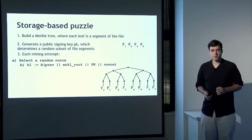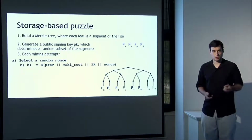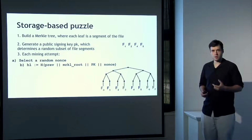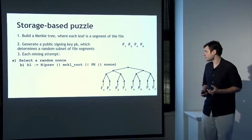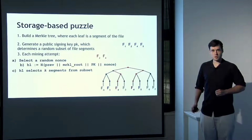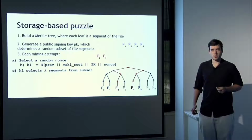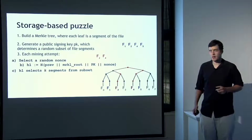Now, for each mining attempt, the miner is going to select a random nonce value, and they're going to compute a hash function H1 that includes the previous block hash, the Merkle root of transactions, their public key PK, and the nonce value that they chose. Rather than checking if this is a puzzle solution immediately, they first have to fetch k pseudo-randomly chosen file segments from the subset that they're storing, which is determined from that hash value H1.